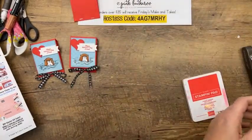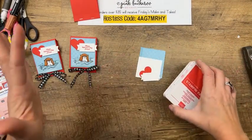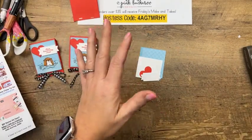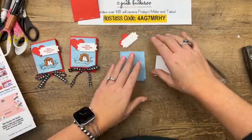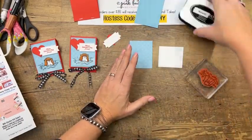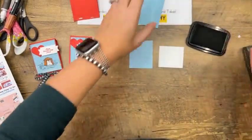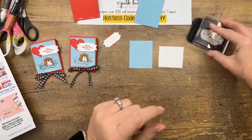I think that's a great sentiment for a class, because the kids, you know, they don't want it to say I love you, or you're cute. Like, ooh, no, they don't want that. So having a standard friend Valentine is always good.